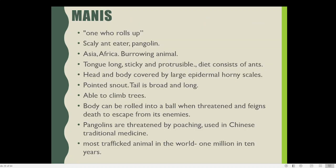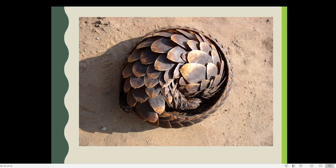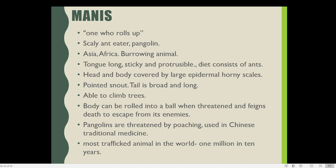Now coming to the Manis, the meaning of the word Manis is one who rolls up. That is the literal meaning of the word, one who rolls up. Here you can see that. It is because of this rolling habit of the animal that we give it the name Manis. Then it is also known by other names, such as pangolin, and also by the name scaly anteater, because it feeds on ants. It is known as an anteater. Its body has scales, so it is known as a scaly anteater.